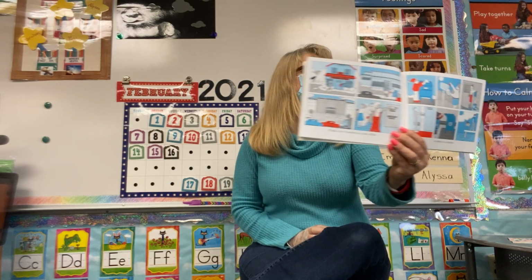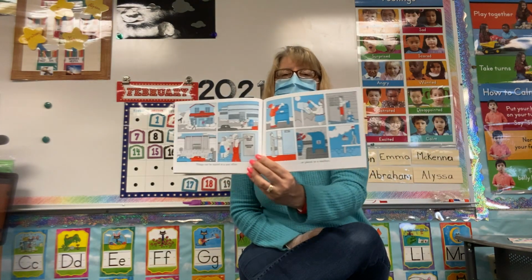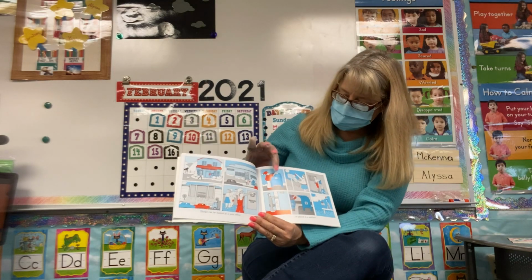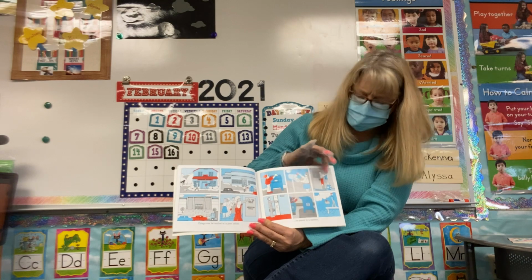Things can be mailed at the post office or placed in a mailbox. So you can take it down to the post office like I did. I took our stuff to the post office. But if you don't want to go to the post office, you can put it in a mailbox, or the mailbox at your house too.